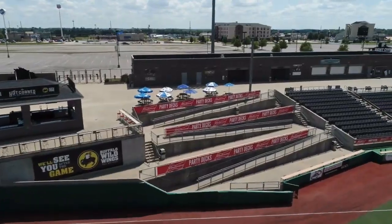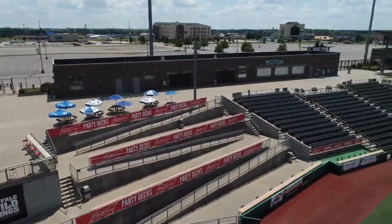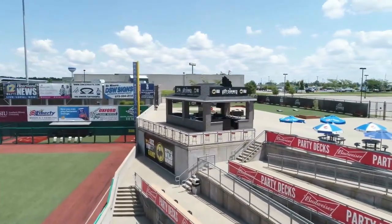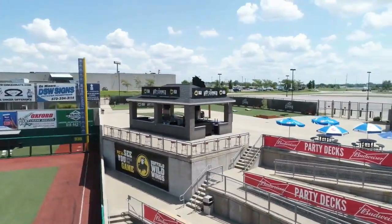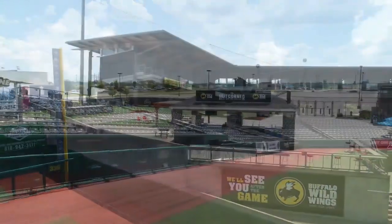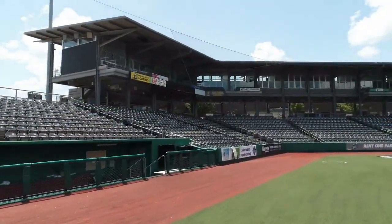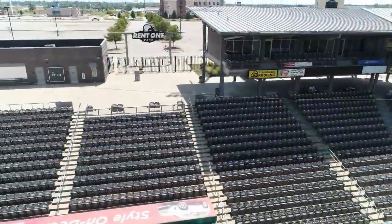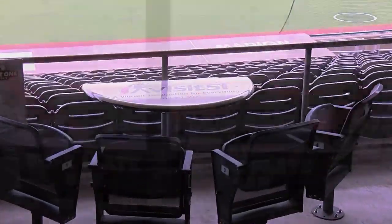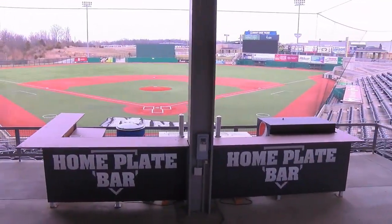Newly added, the Budweiser Party Decks offer an all-inclusive, unique hospitality option. Located in right field, the Hot Corner features a full-service bar and grill, and an outdoor entertainment plaza with music and yard games. Three full-service concession stands span across an open and spacious concourse, which also features four-top table seating, the home plate bar, and a children's wiffle ball field.